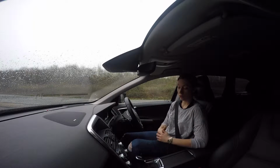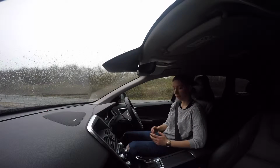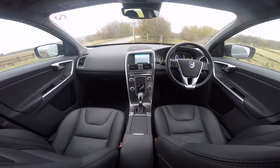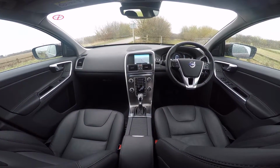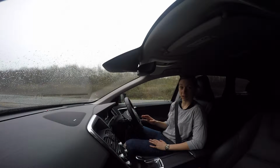And while we're talking about the interior as well, it is just a really comfortable car to be in. I've done a fair few miles in it. The seats are some of the most comfortable seats I've ever sat in. The driving position is lovely, the view you get on the road is really, really good, and I can't fault the interior space and comfort at all in this car.